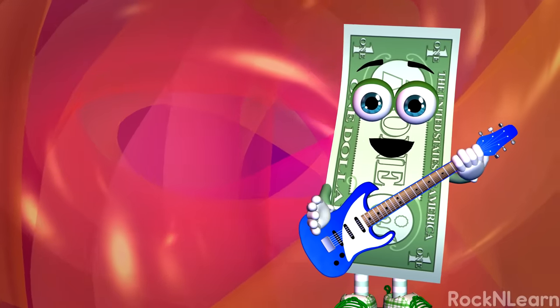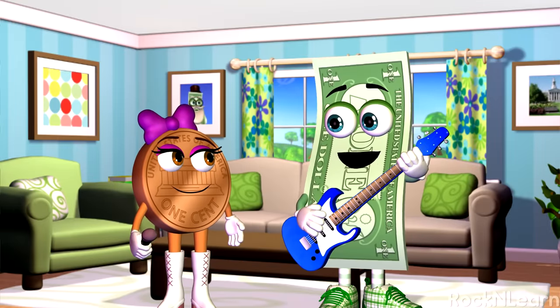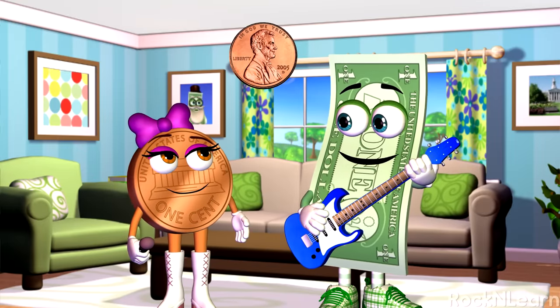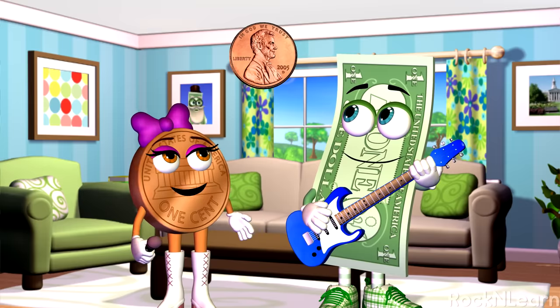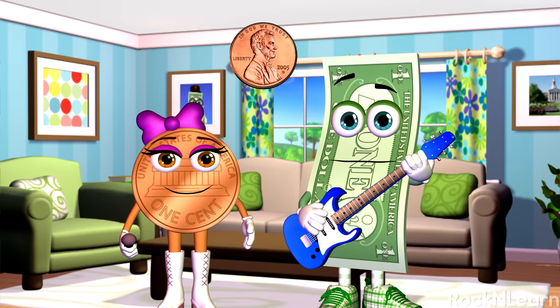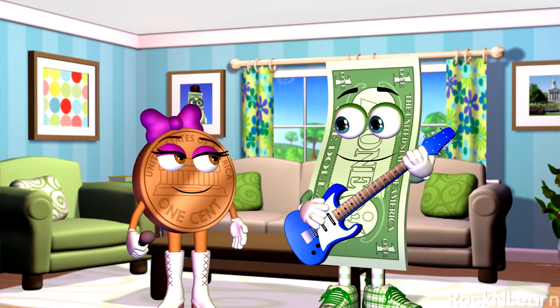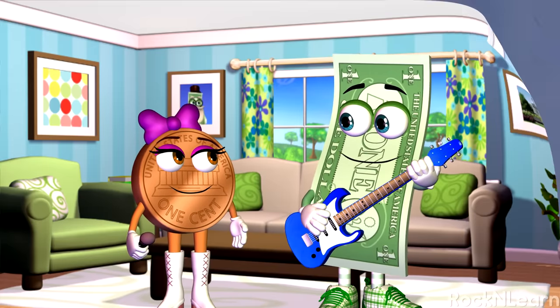Now that we know what the coins look like, let's learn to count them. We'll start by counting pennies. Wow, Penny, it kind of looks like you. I don't know. I don't really see the resemblance. Now, if we want enough pennies to equal a dollar bill, we'll have to count 100 pennies.